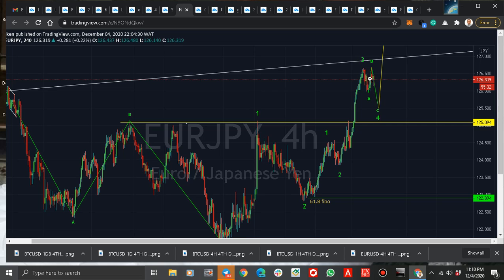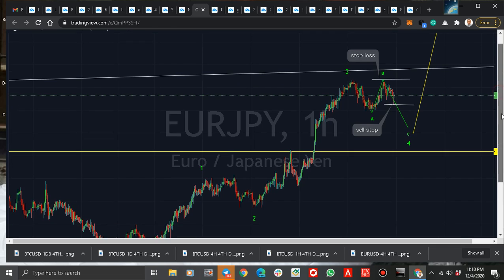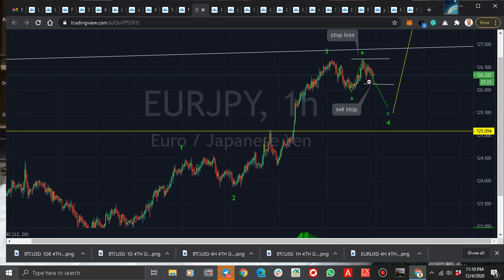But right now, we may have a running flat, but it's most unlikely to be a running flat after all this move. So that is for 4 hours. Then on 1 hour, you see it clearer. 1 hour and 4 hours is the same thing. I'm expecting A, B, C. So the C wave, I'm contesting the C wave.